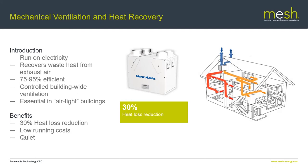So typically, where we're looking at homes where the airtightness figure is below about 5 meters cubed per meter squared per hour, which is kind of where building regs sits at the moment, if we're looking between sort of 5 and 3, MVHR is about cost neutral. Below 3, we're getting a serious advantage from specifying MVHR. So what does MVHR do?